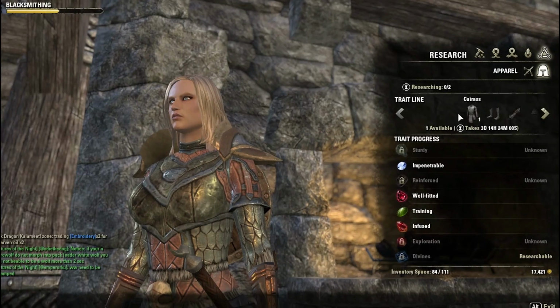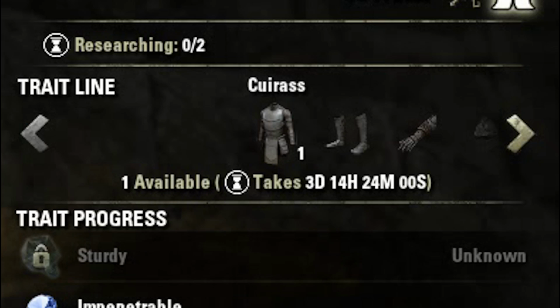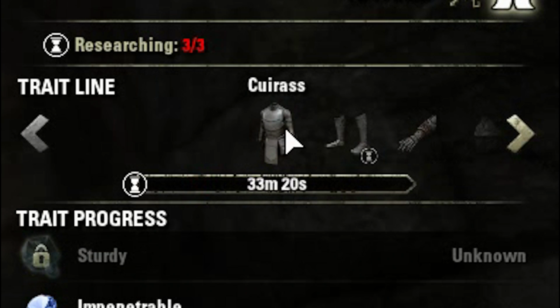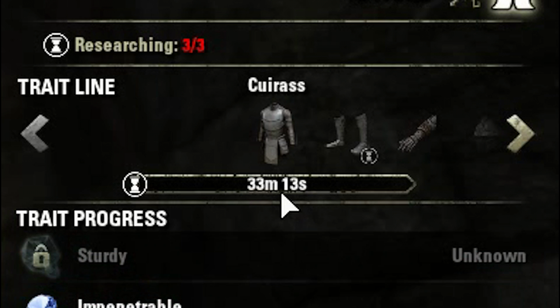9 skill points back. So we'll just go back to near the start of the video when I decided to research the Divine's trait on the heavy armor chest piece. And as you saw, it was going to take 3 days, 14 hours, 24 minutes, and however many seconds. And as you can see there, the Divine's researching has got 33 minutes left on the clock. So in 33 minutes, I will have researched the Divine's trait on the heavy armor chest piece.